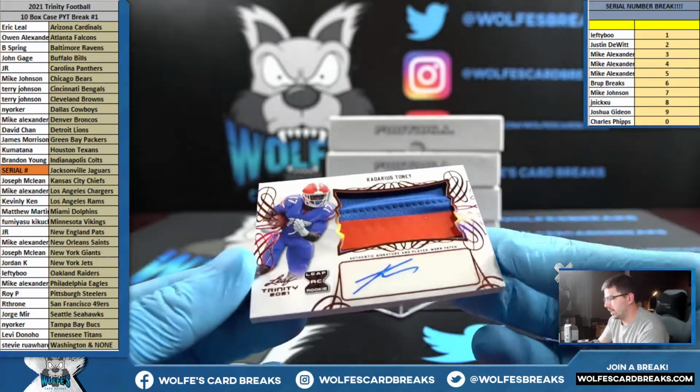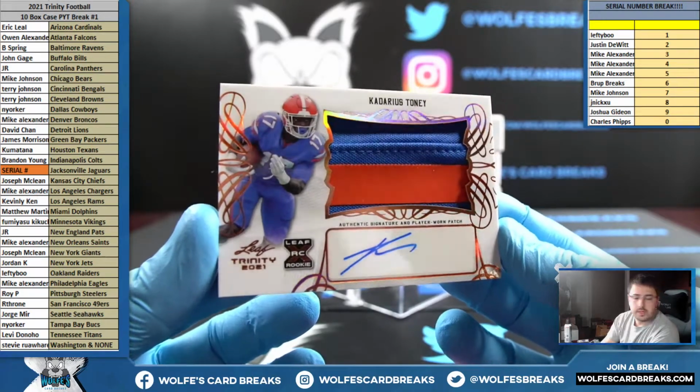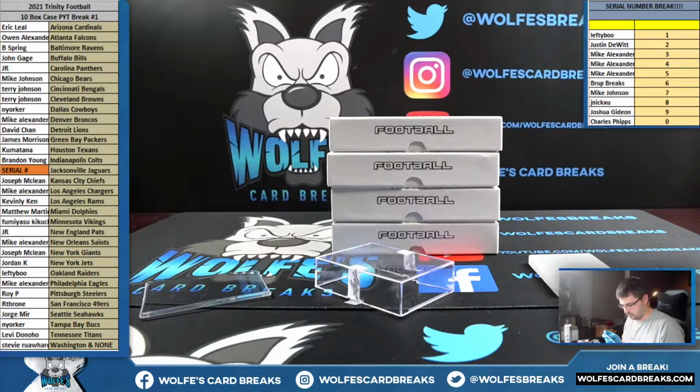New York Football Giants. Joseph M., nice hit, man. This one's not numbered. I'm telling you, man, super nice on the price. Full case. You can bust out a full case of this stuff, and team prices are extremely reasonable.